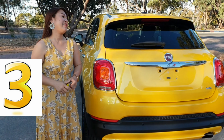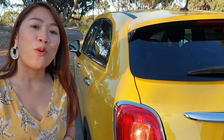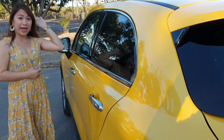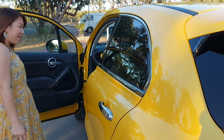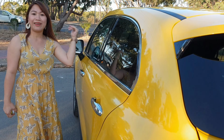Number 3, the reason why I love my Fiat, because it is a smart car. So what does smart mean? For example, as long as you have the key, you can just put your hand in, it can open, and like that. And then you just have to close it. When you close it like this, just press here. Oh, here you go. Easy.